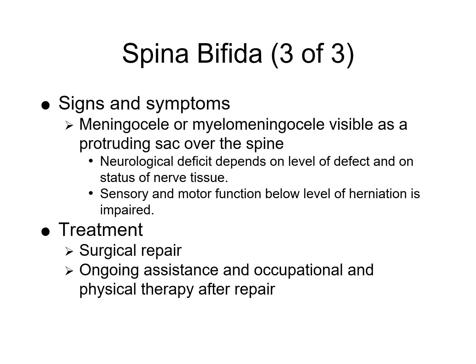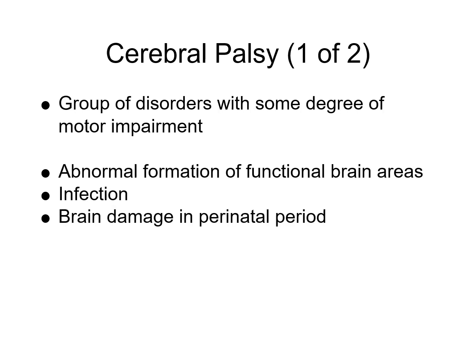Signs and symptoms of spina bifida are going to include the meningocele or myelomeningocele visible over the spine, and neurological deficits. Sensory and motor function will be impaired below the level of the herniation. Treatment would be surgical repair and ongoing occupational and physical therapy after that repair.